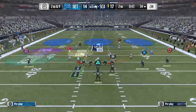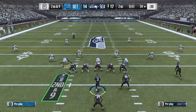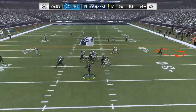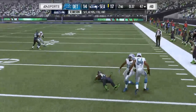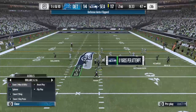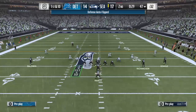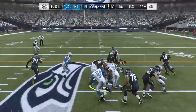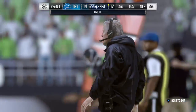Another pistol look here. Out of the gun, here's Wilson. He's just going to dump this one off to his fullback out of the backfield. They give him 13 yards there on the play and a fresh set of downs. And now they're in the hurry-up. A 10th carry for Thomas Rawls. And able to push his way forward here for a good little gain.